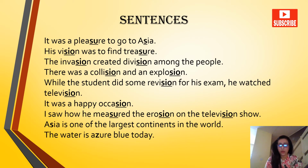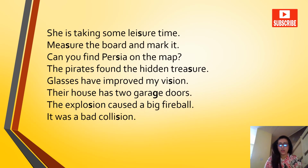It was a happy occasion. I saw how he measured the erosion on the television show. Asia is one of the largest continents in the world. The water is azure blue today. She is taking some leisure time.